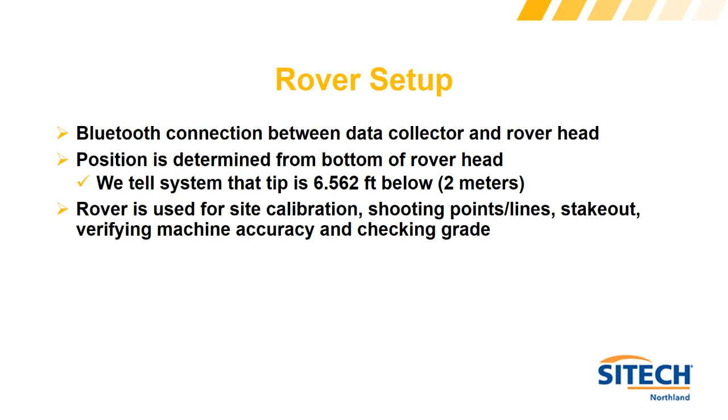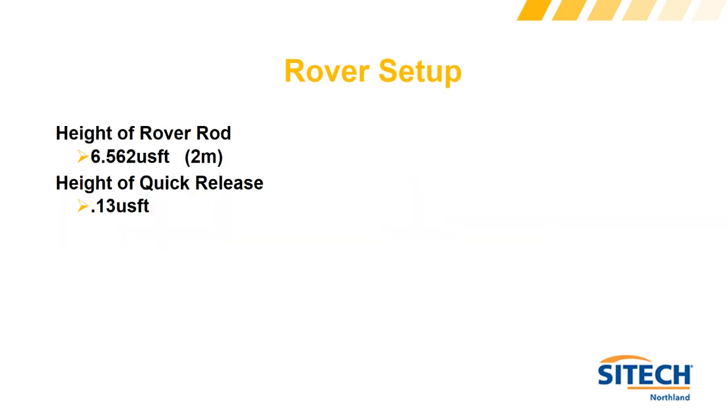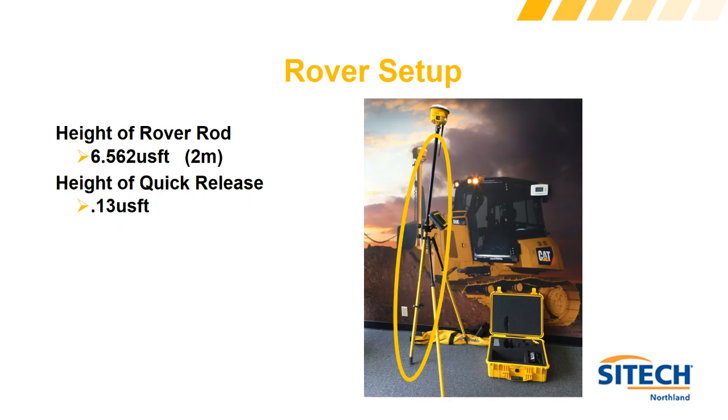And then the rover is going to be used for site calibration. So basically you're using that for calibrating your site, shooting points, lines, stakeout, and verifying machine accuracy. So you can check what your rover's reading against what your machine's reading, to make sure everything is lining up.